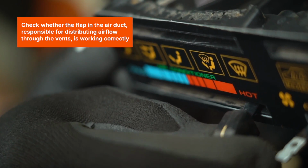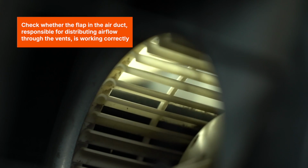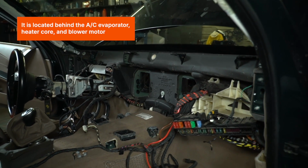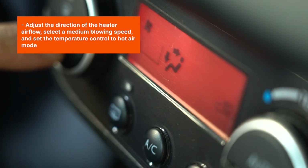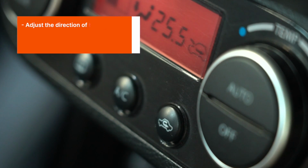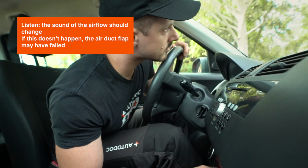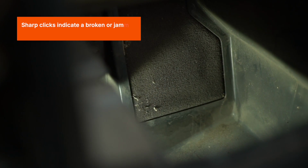Check whether the flap in the air duct responsible for distributing airflow through the vents is working correctly. It is located behind the AC evaporator, heater core and blower motor. Adjust the direction of the heater airflow. Select a medium blowing speed and set the temperature control to hot air mode. Listen, the sound of the airflow should change. If this doesn't happen, the air duct flap may have failed. Sharp clicks indicate a broken or jammed part.